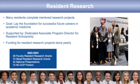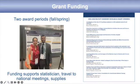As you can see from the data shown here, many of our residents participate in these granting processes, and our residents have the opportunity to present at national and international as well as local meetings throughout the year. This particular slide shows Dr. Shivi Chandramouli, one of our current senior residents, presenting his poster at a national gastroenterology meeting, and a flavor of some of the different projects that our residents submitted for resident research grants in the past year.